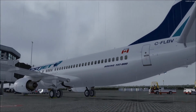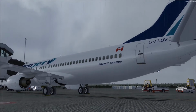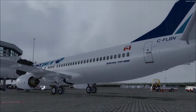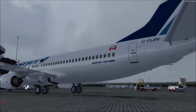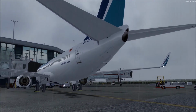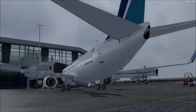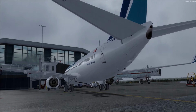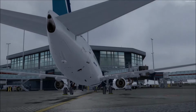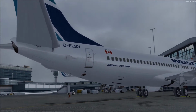And I believe all of our packs are pretty much loaded. Just checking the OFP. So we have 159 passengers today. So as far as passengers go, it's pretty full. Zero fuel weight is 57,124. And yeah, as for cargo, it's a pretty medium load today. Pretty standard again, though we're saving with all the fat fuel, so not too bad.